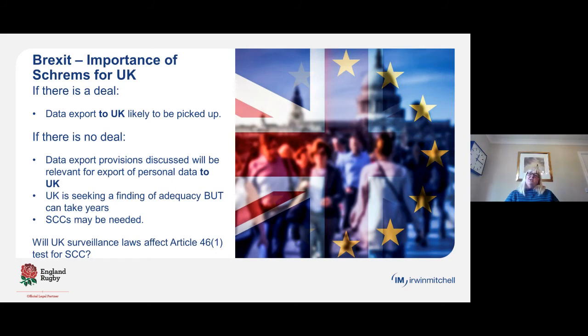Certainly the ICO's position is that they are monitoring the position in relation to Brexit negotiations and adequacy negotiations, so certainly it is again watch this space in relation to that. If we don't get adequacy, where does that leave us? Well, it means that probably people will have to look at putting in place standard contractual clauses to send personal data from the EU to the UK.